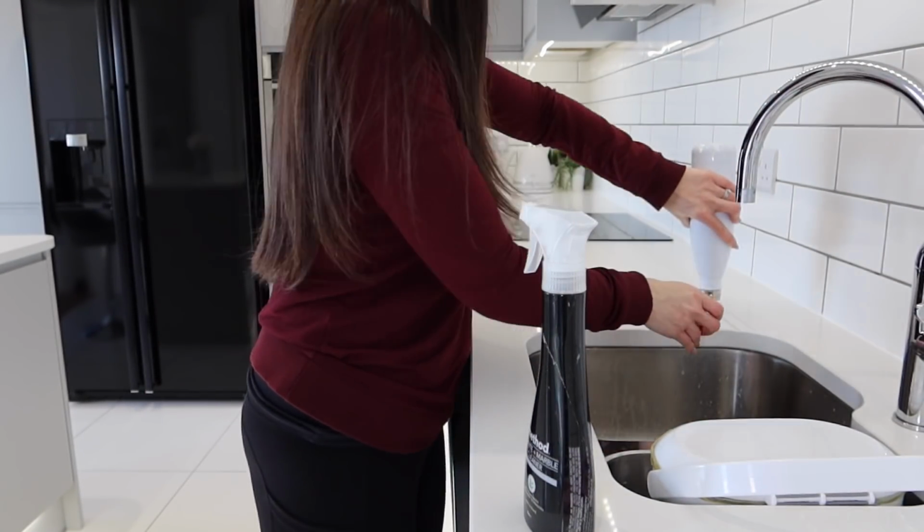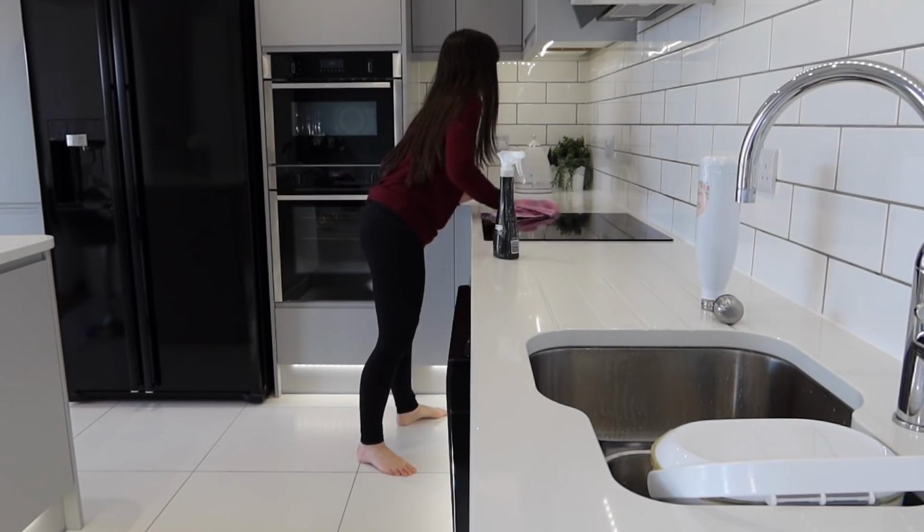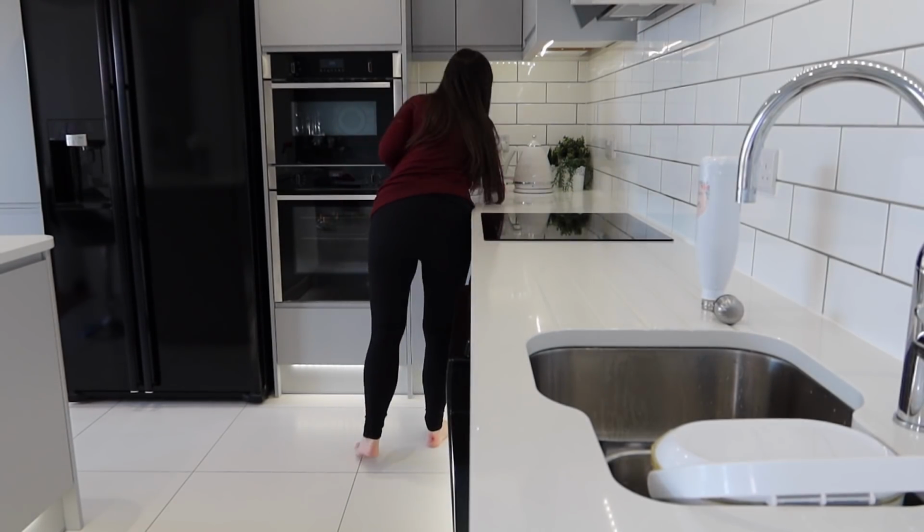So just washing out one of those bottles. Those bottles are great, but they're such a pain, they don't go in the dishwasher. Anyone else find that it's just so annoying? It's like one of the only things in your house that don't go in the dishwasher.